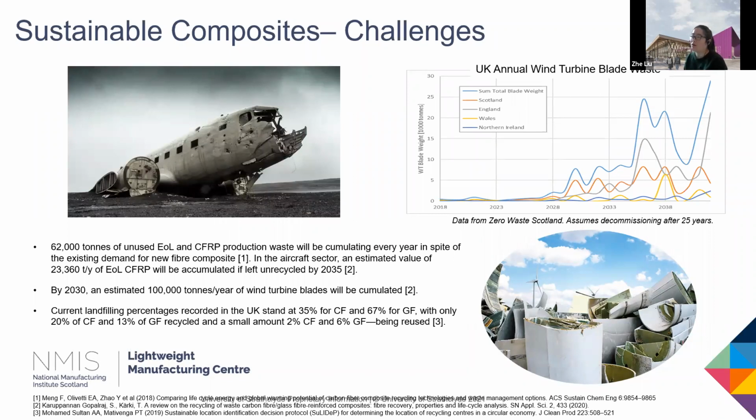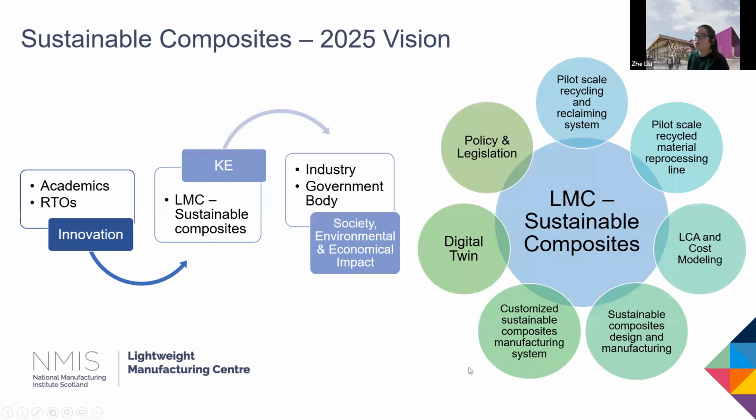After showing you some challenges and issues, I would like to give you our plans and the vision for our next step. This is the vision for our testbed program called Sustainable Composites. Initially, we will collaborate with academics and other RTOs to gather all the innovative ideas and technologies. At our center, we will do some tailoring and scaling up.